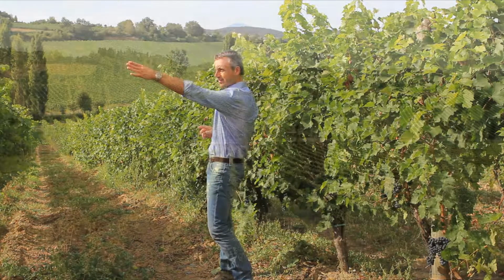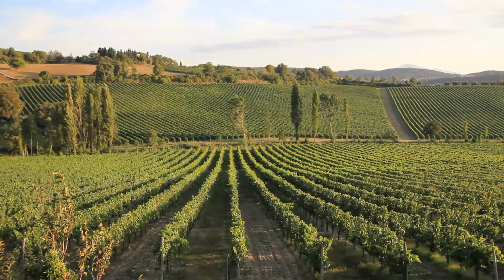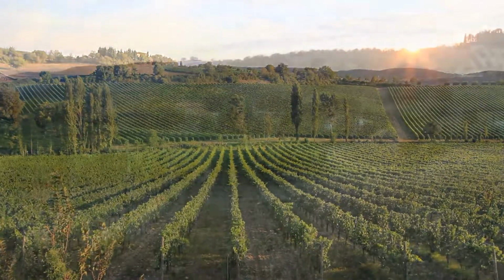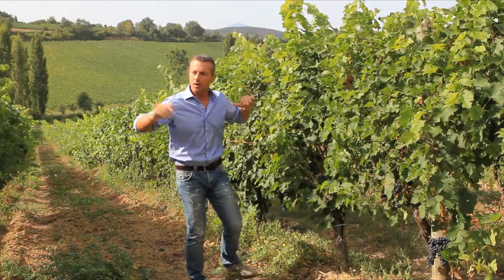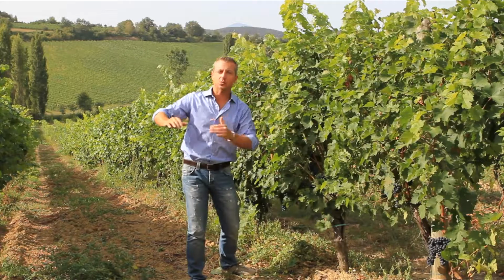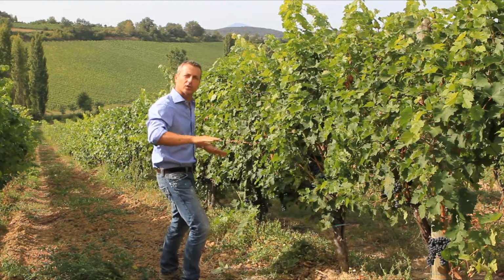The sun rises that way. This vineyard gets the sun all day long and sets exactly over there. So an amazing exposure all day long. Perfect. The slope, it's typical Tuscan hill.